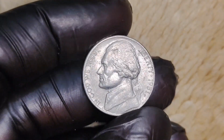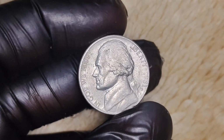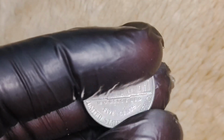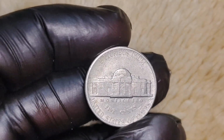Even though millions of 1981 D nickels were minted, very few have survived in pristine condition over the years. Many of these coins have been used and circulated, which leads to damage and wear. Only a limited number of these coins have survived in the kind of condition collectors look for, which adds to their rarity and increases their value.